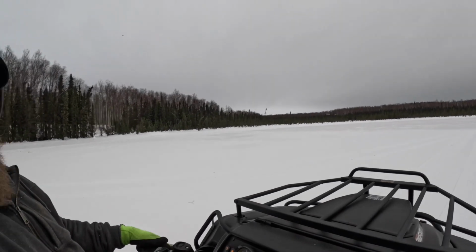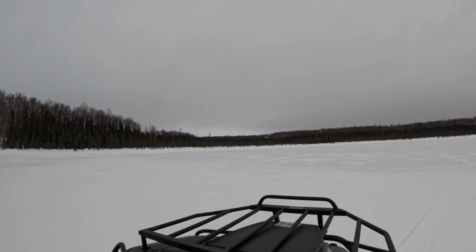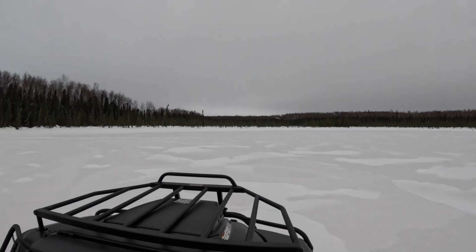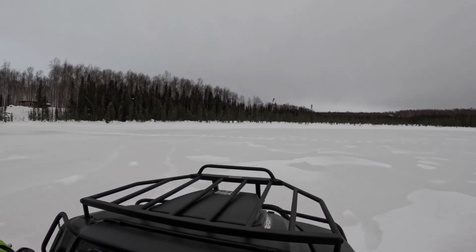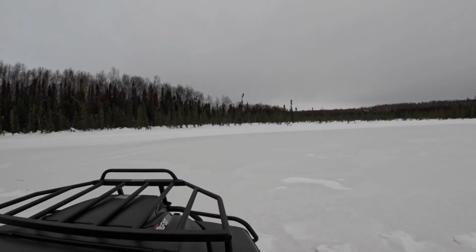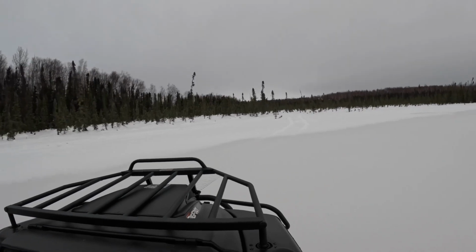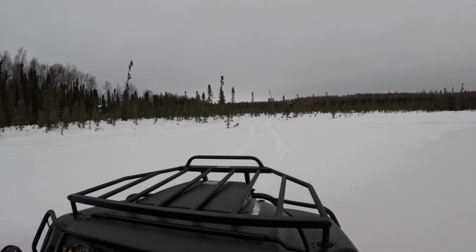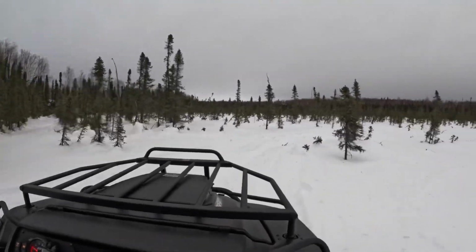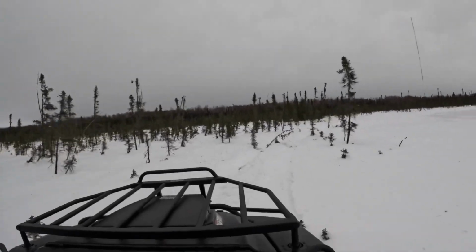The best way to describe an Argo is it is an amphibious all-terrain vehicle. And what that means is the Argo not only travels across land, but it also turns into a boat. So in the muck and the mud and the swamps and all that Alaska's terrain has to offer, an Argo is a great ATV to get us back into places that snow machines, four-wheelers, and even boats can't get you.